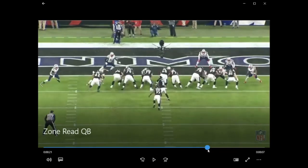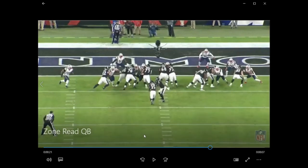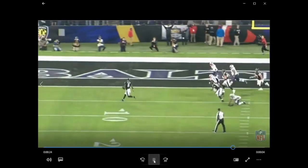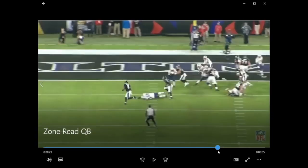Okay, he's coming down hard. The H-back picks him up, and really it's this guy out here that they're going to read, right? He is bending down hard, and there's nobody out there. That's an easy touchdown. That's walking in.